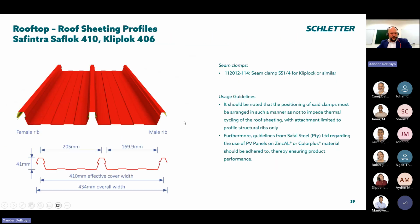Okay, hopefully my picture comes up now. Just to add to the confusion, they also made a version which only has one mountable roof seam and then 2 overlaps. So that is something to take into account, and that is called the 410 clip lock or SAF lock.